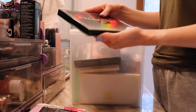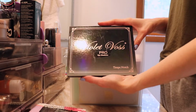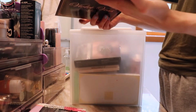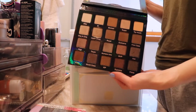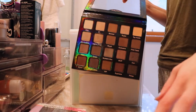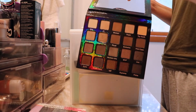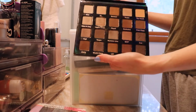Again, not decluttering. We'll get there, we'll get there. This is the Violet Voss Pro eyeshadow palette in Taupe Notch. It's been sitting in my collection for a while because I didn't know if it was vegan or not. I don't think Sephora sells too much of Violet Voss anymore. Not that they're completely out, but I just know that the amount of products on the website and in store have definitely dwindled, I think, since the pandemic.